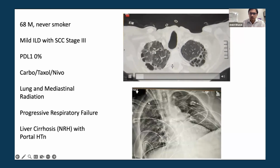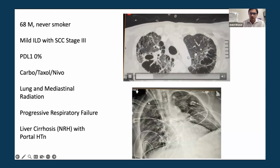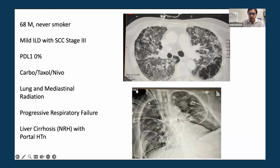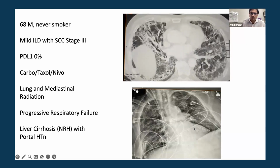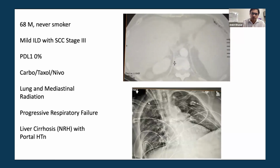So on the top CT, you can see how bad these lungs look. They have all this fibrosis and everything from radiation and immunotherapy. And the bottom is the new x-rays and so forth. So he's about 3 months out from multi-organ transplant, cancer-free, getting stronger every day.